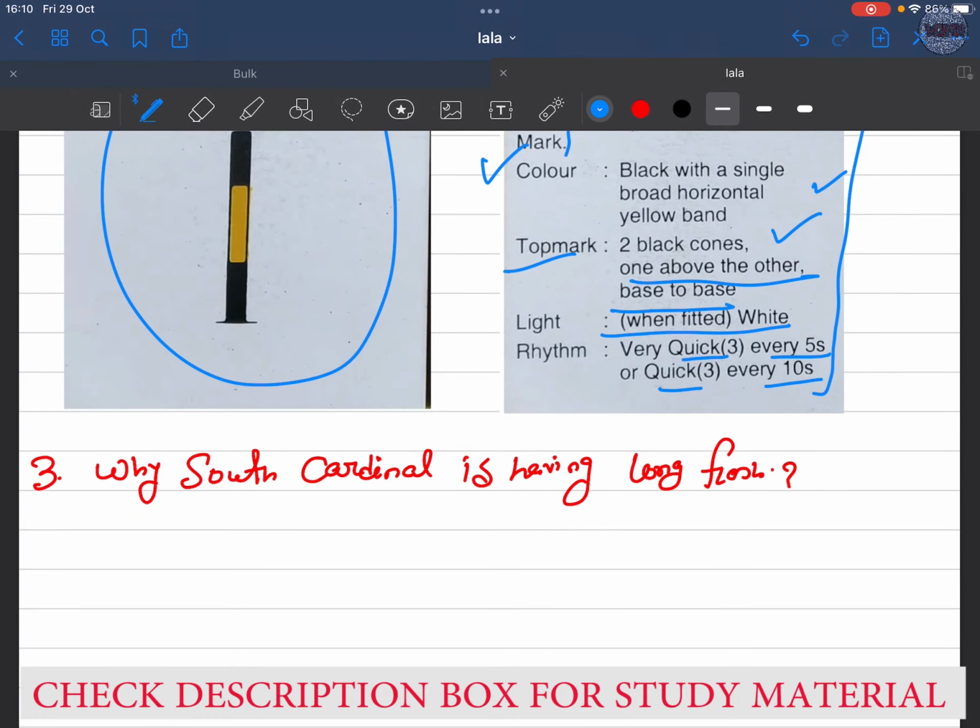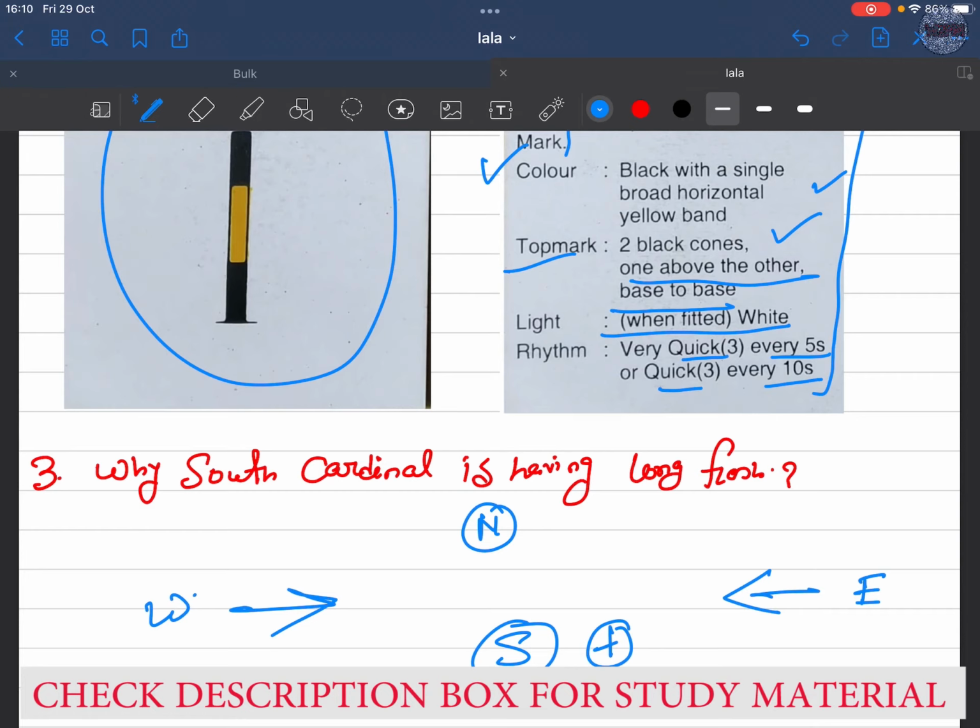Okay, now important, what I have asked you in the last slide, that why south cardinal having long flash. Okay, suppose this is south cardinal, you are coming from this, this is north. If you are coming from this, okay, east or west. So if long flash is there, it is easier to distinguish, especially in heavy weather. Okay, heavy weather, it is easy to determine or detect or distinguish that this is my south cardinal. So for the uniqueness, they have put the long flash for the south cardinal. Very easy answer, but many of them are messing up in this question.